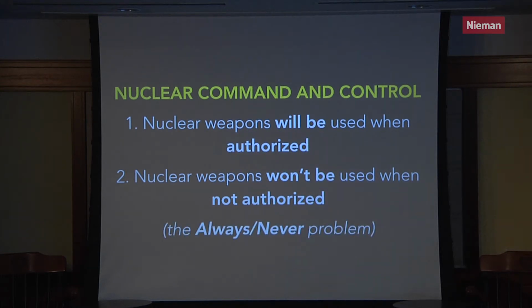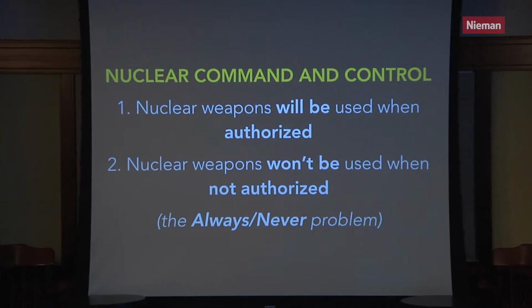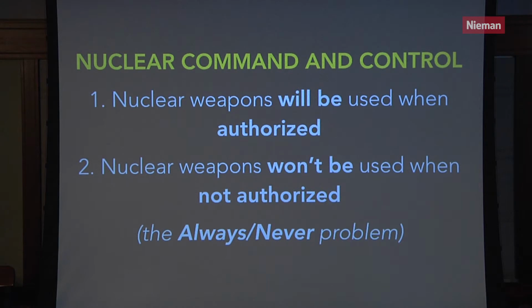So this sounds pretty nice. This is phrased in the American literature as the so-called always-never problem. You always want them to work when you want them to work, and you never want them to work when they're not supposed to work. And this sounds pretty straightforward, but in practice it's very hard to do both of these things at the same time. And I would emphasize, as a historian of science and technology, it's very rare for anything to work. It's basically impossible for anything to work 100% of the time, and it's impossible to keep things from going wrong 100% of the time. So this is very tricky, and this involves immensely complicated technical systems and immensely complicated organizational systems and sometimes legal systems. This is where all this kind of stuff comes together in a really fun, nasty way. So this is why this is important.